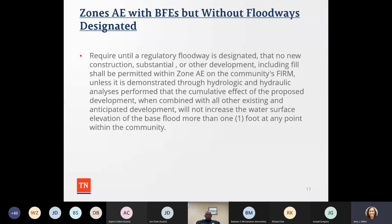So again, just remember, it's not site specific, it's community wide. So it has to be a comprehensive approach.